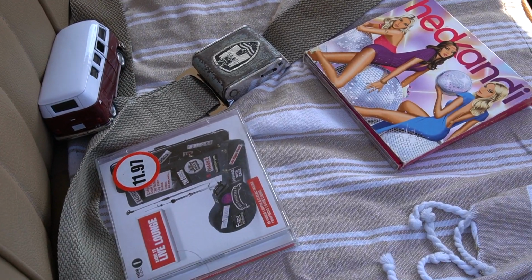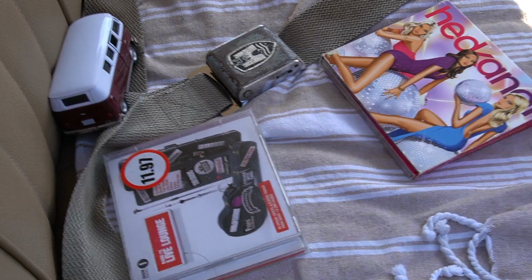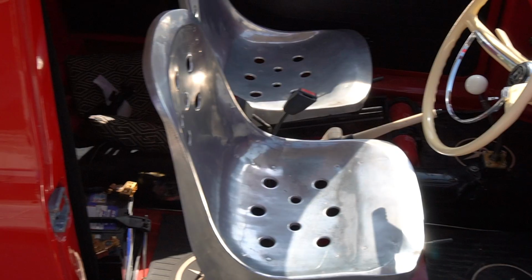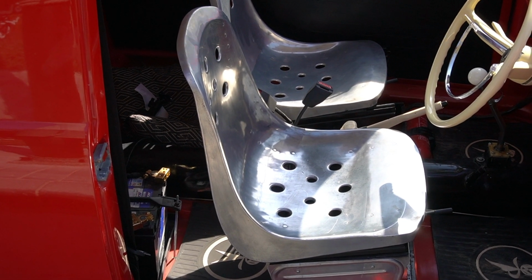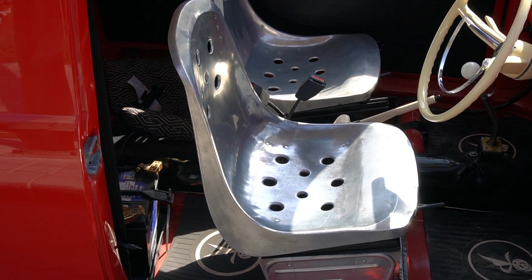Important things to have on your seat while you're going for breakfast. Nice little selection. Really looking forward to this. We've been out in the sun for a little while having breakfast. Really looking forward to seeing how these seats feel.